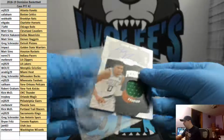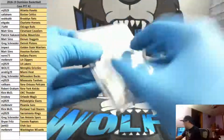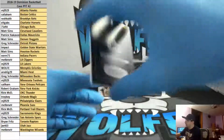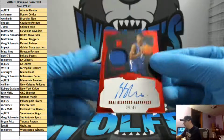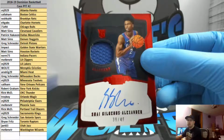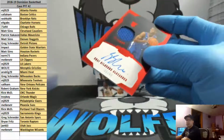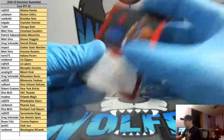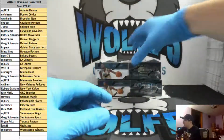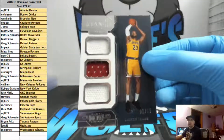His auto is like nice. Nice Tatum. For the Clippers, SGA, jersey autograph 39 out of 49. Really nice. LeBron James, game-worn Cavs jersey, 32 out of 75, triple jersey.